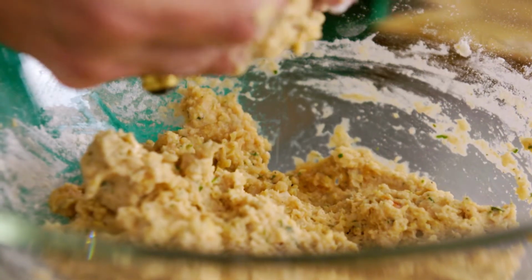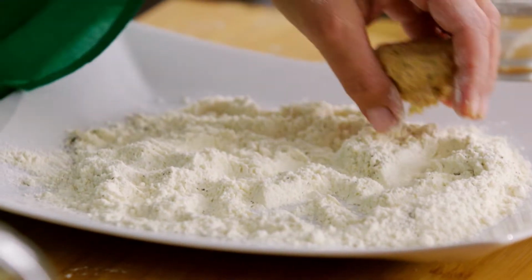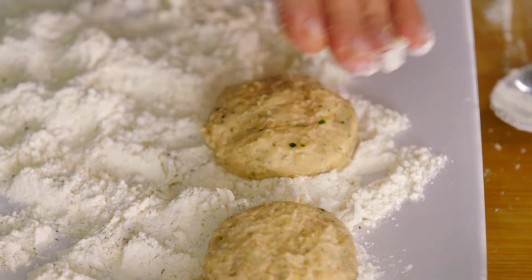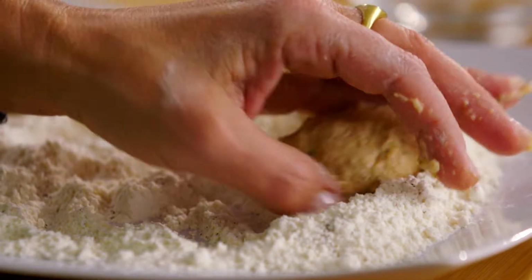Okay, there we go. This is what we're looking for. It's a little bit wet, which is fine because that means that the chickpea patties will be nice and moist. And that's kind of a rule of thumb for any sort of patty or fritter. You want it to be soft enough so that it's moist when it's done, but also firm enough to hold its shape. You want kind of a golf ball sized piece.